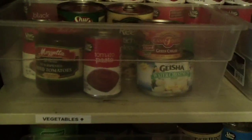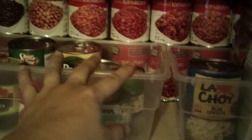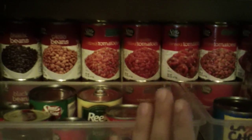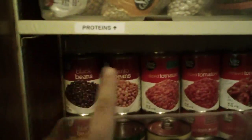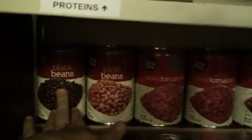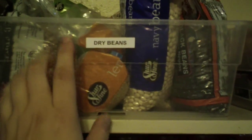And then coming down here to vegetables, I have my vegetable section here. Again, I use the clear shoebox little bins for this one. Now, tomatoes were on sale, and we often use canned tomatoes and canned beans. And beans count as vegetables and proteins, that's why they're on both shelves. So my dried go up here, my canned ones go down here. So if it's a last minute meal and we need beans, I use these. If it's a plan ahead meal that I need to soak and cook, then that is something I use the dried beans for.